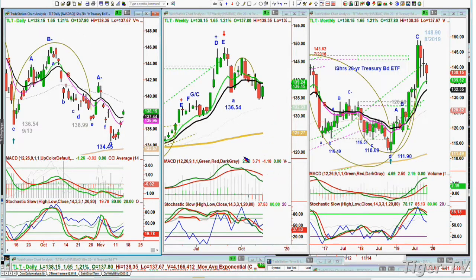This is very important because the weekly technicals are very poor. The dailies are trying to improve. But if the TLT starts to trade in the 142 area or higher in the next week, I think we're going to see quite a bit of a drop in the stock market in the short term. All right, now let's go to the questions that I've got.